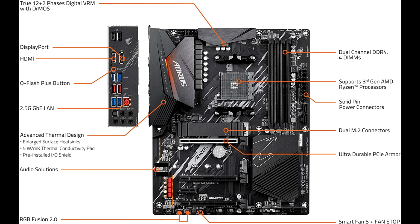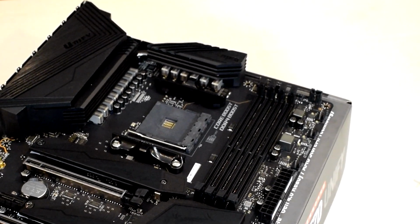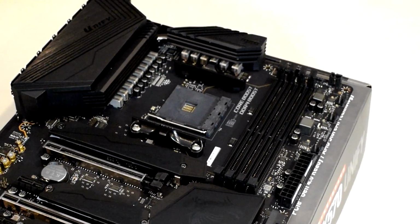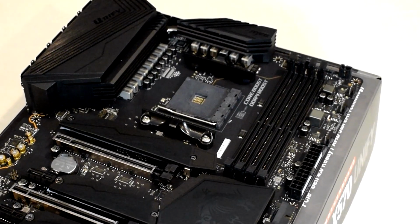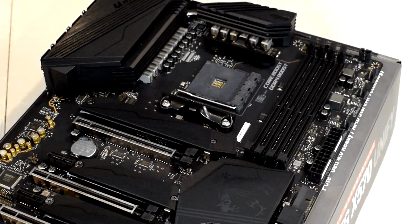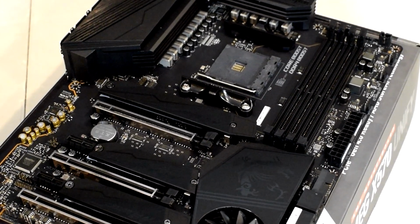Now, the reason why I opted for a B550 board as opposed to an X570 board was for a few reasons. One, the B550 boards are just a lot more cost effective, especially for a gaming build where you won't be taking advantage of all those extra PCIe lanes. With that said though, for the average user, you'll still have plenty of options in regards to storage for the build.